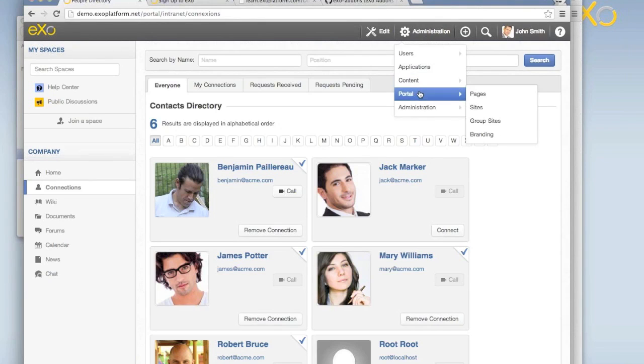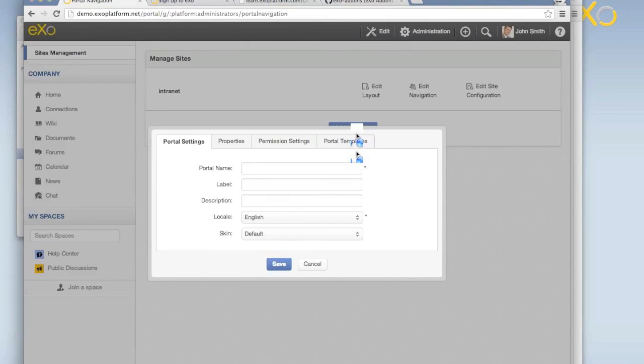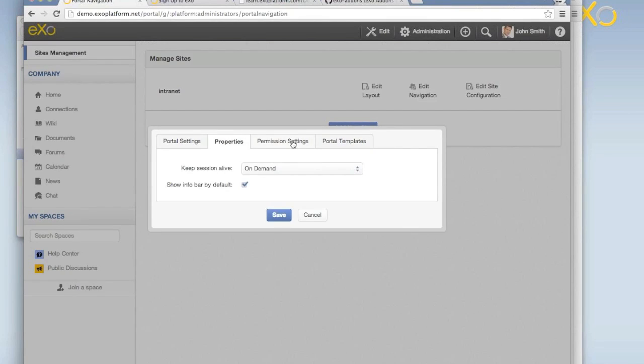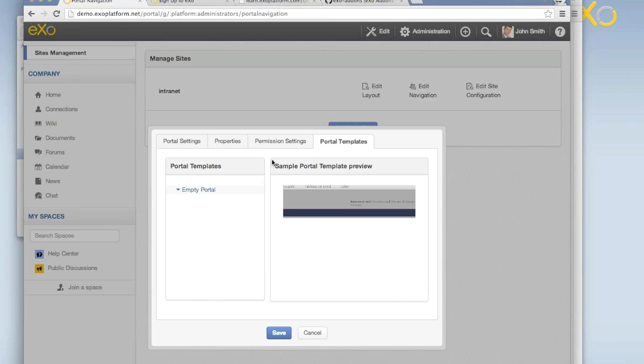I will go in administration, portal, sites, and from there I can add a new site. So right now I just have nothing, so I can add a new site. I will just enter the portal name, label, description, some properties about the new site, some permission properties, like who can access the site, who can edit, and then portal templates.